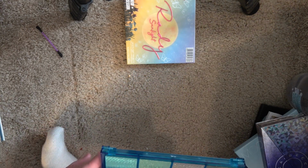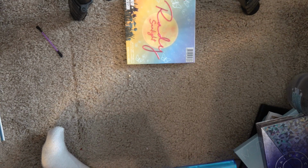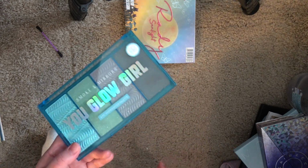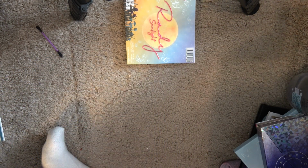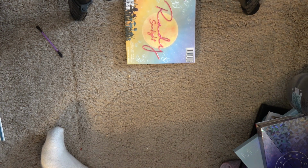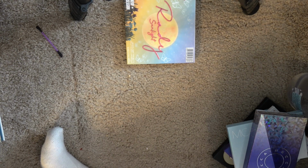Okay, next I have the Smoke and Mirrors You Glow Girl highlight palette. This one I am very sad about because I should have been paying better attention. I didn't pay attention to the fact that this is blue plastic, so the product inside is going to be tinted blue. I thought that the highlights were actually going to be those colors, and I was very excited. They are not those colors at all. So I am very saddened because they don't look how I wanted them to look, and I can only really use one of these shades, so this sadly has to go. It's very sad indeed.